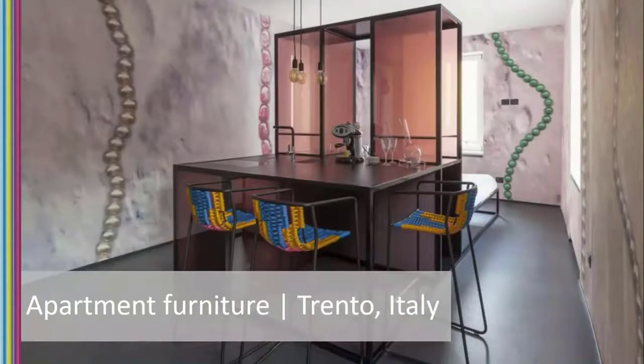To finish my presentation, I would like to highlight that laminated glass with Vanceva can also be used in furniture design. Here, black steel has been filled with Vanceva laminated glass, and the furniture is located in the middle of these apartments in Trento in Italy, acting as real eye catchers.